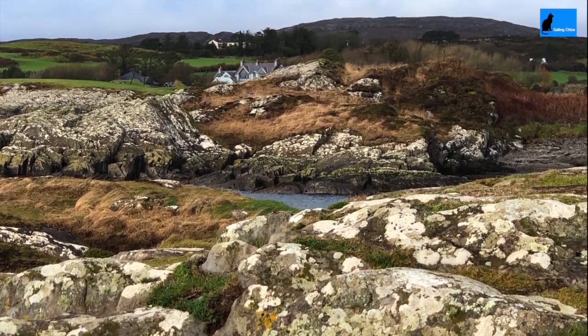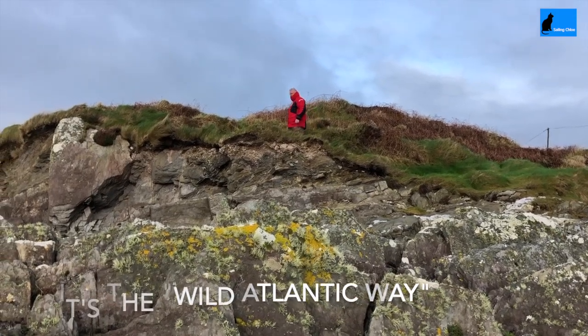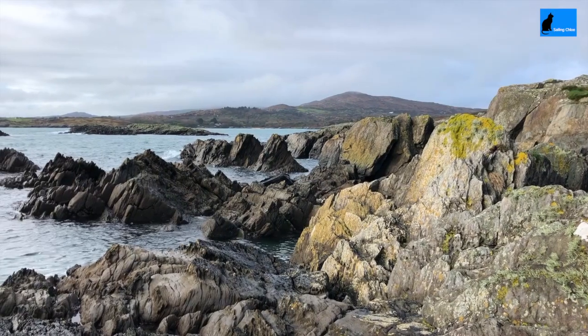So this is the Wild Atlantic coast on the southern west coast of Ireland, just south of Schull, the town of Schull, near Kirkhaven.